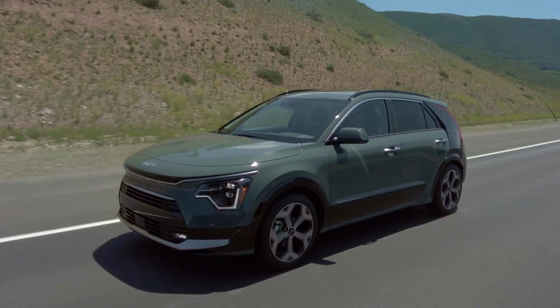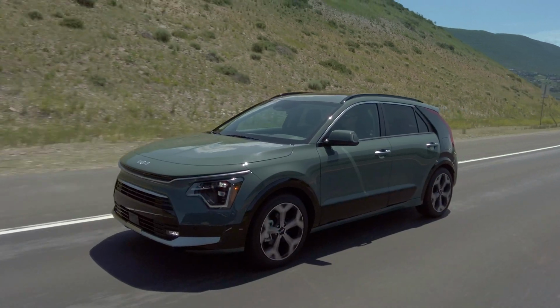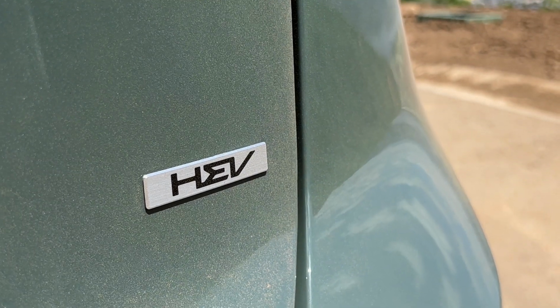Yeah. This is the Niro. This is the vehicle that Kia has put a lot into as far as trim levels and choices of powertrains. More so than many cars I've ever experienced. Yes, there's a lot of choice. So many variants of this. So we're in the HEV. This is the hybrid EV.